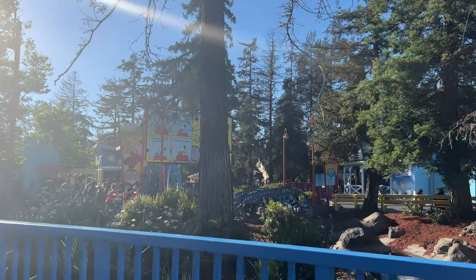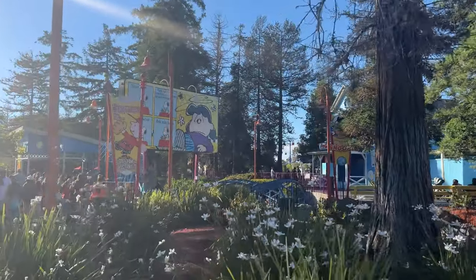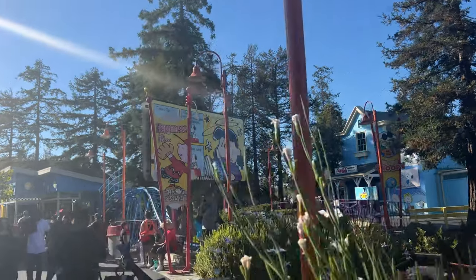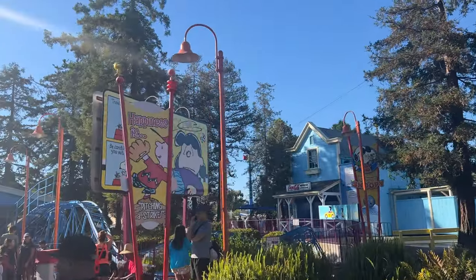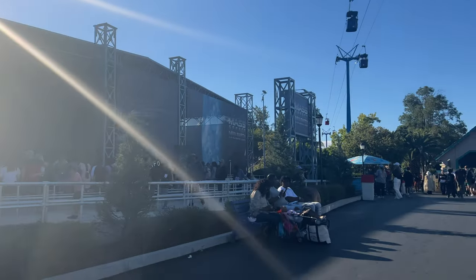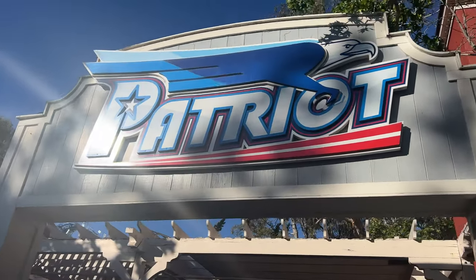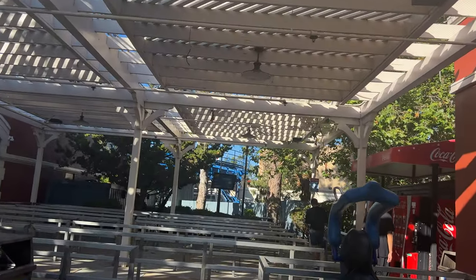Here's Lucy's Krabby Cabbies, which, as far as I know, adults are not allowed to ride, unfortunately. Kind of similar to the Great Pumpkin Coasters at both Kings Parks. So a little unfortunate there, but we're gonna try to get on some other coasters. Me and Mark rode it by ourselves in the theater. We're gonna try to see if Patriot doesn't have a brutal line. Guess we'll find out. Thankfully, it's just a stairway.